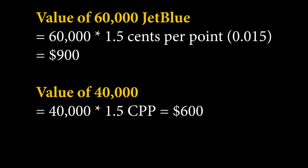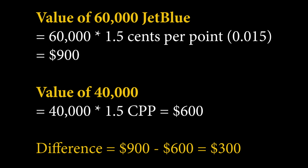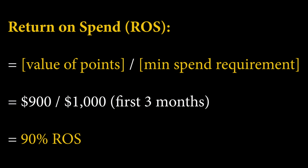60,000 points, $900, compared to the normal 40,000 point offer, so about $600 in value. If you apply, it's an increased $300 gain relative to the normal offer, but obviously you still need to spend money, but I think it's a very high return on spend card that probably makes sense for a lot of people.